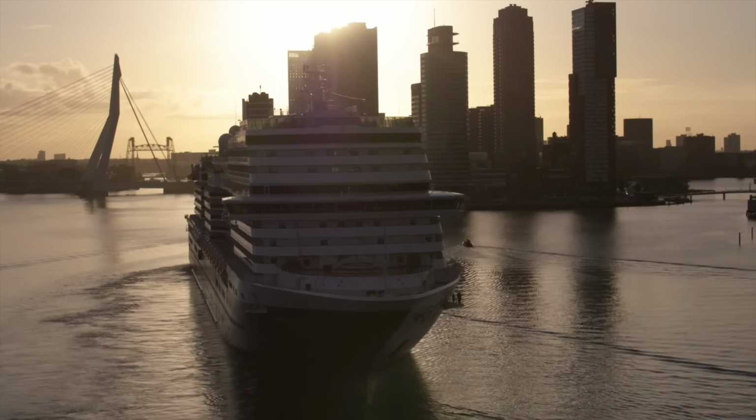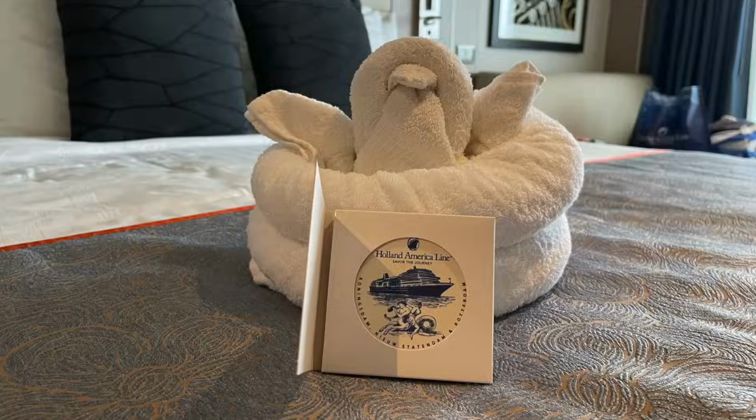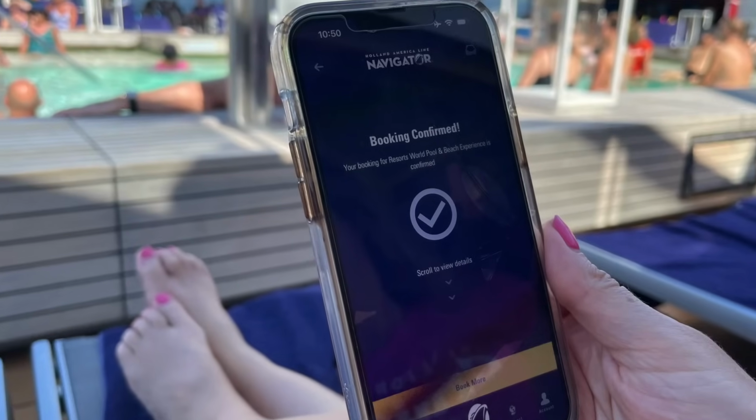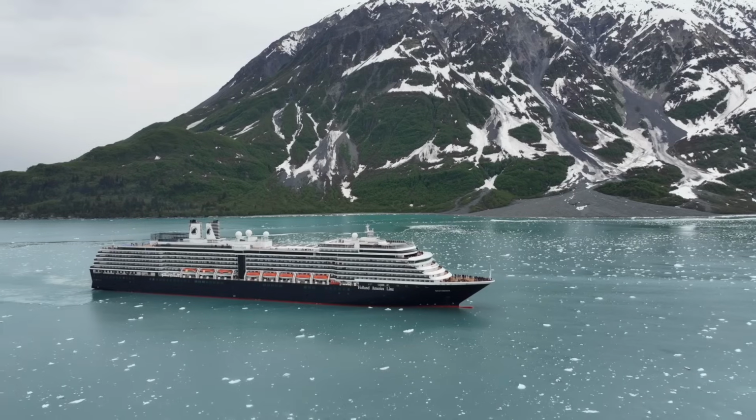If you're planning a Holland America cruise, these tips, tricks, and insider secrets will help you to have a better cruise, save money, and make sure you do not miss a thing.